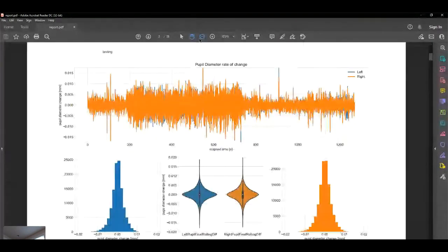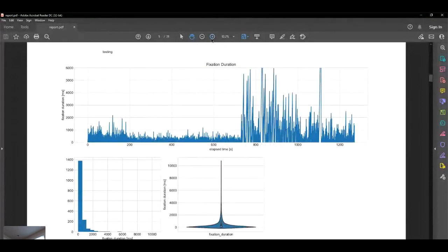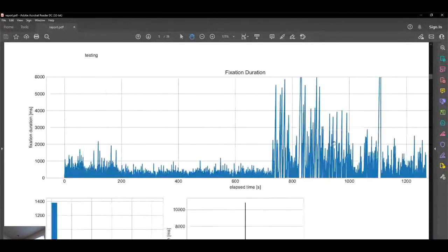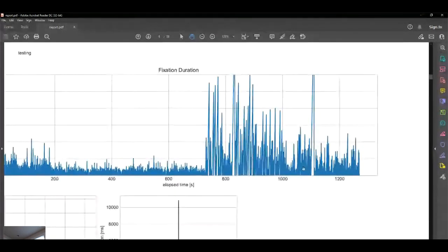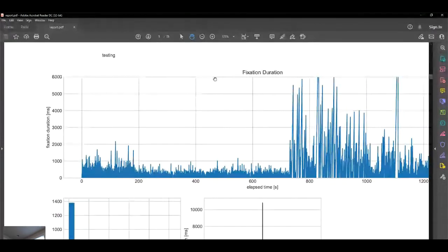Okay, and then here was the other one that I thought was really neat. Now, we can look at some of these speeds. I'll drill into this in a moment when we look at the individual reports. But once again, you can see these 3 different tasks compared to each other. This is task 1, this is task 2, and this is task 3. You can see how different the fixation pattern is.